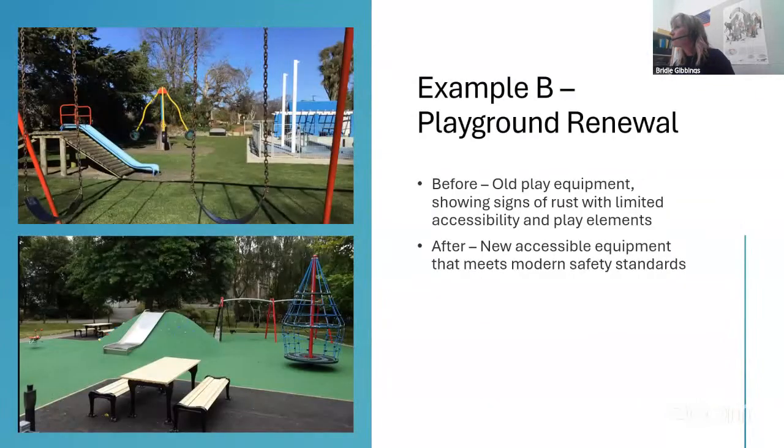So this was, I think it was Avebury. Yeah, Avebury. So on the top picture is it beforehand. Pretty generic, 25, 30-year-old looking furniture there, and pieces of equipment, to new modern equipment. We haven't increased our level of service here. The playability of all the items you see in there pretty much reflected what used to be there, except it's more modern. It meets modern safety standards, and you will see when we come through and do our asset renewals, we talk about like for like, not same for same.